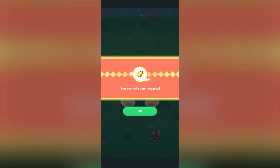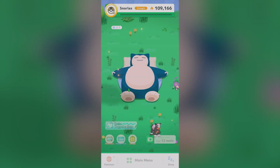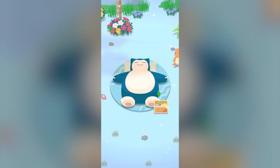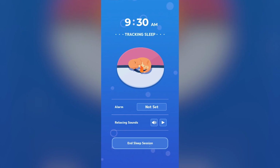But where does the sleeping come in? Well, Snorlax is going to be sleeping throughout the day. We can forget about them. But when we go to sleep, we can actually add to the research. So at night, we can click on the sleep button, lay the phone face down on the bed, and with the phone's internal microphone and accelerometer, it will measure how we actually sleep.